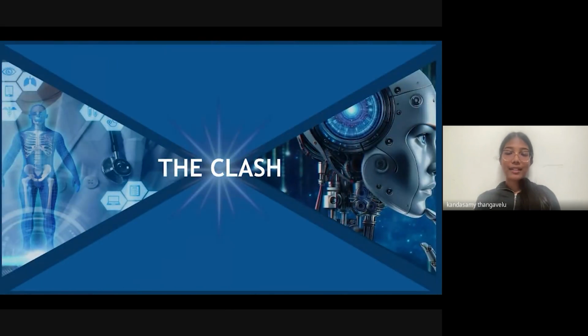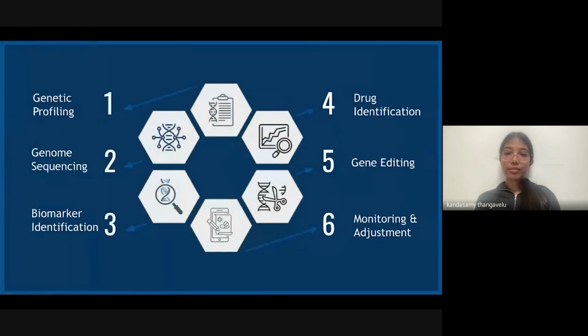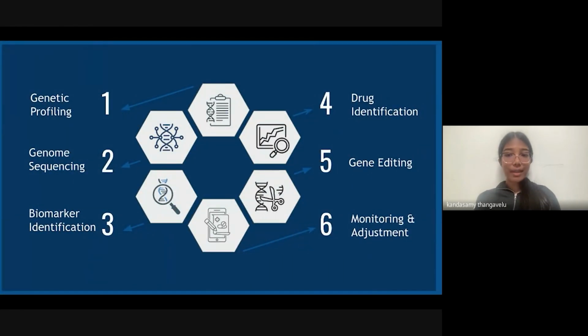The clash. This leads us straight to our big question. Why is AI useful in personalized medicine? Well, in personalized medicine, there are six processes. Number one, genetic profiling. Number two, genome sequencing. Number three, biomarker identification. Number four, drug identification. Number five, gene editing. Number six, monitoring and adjustment.